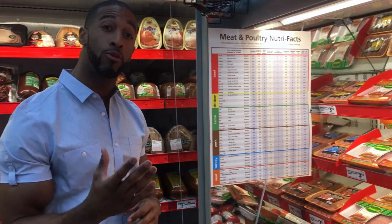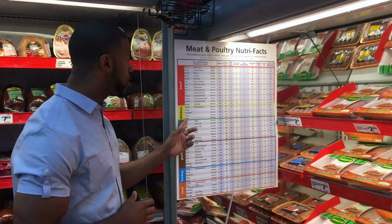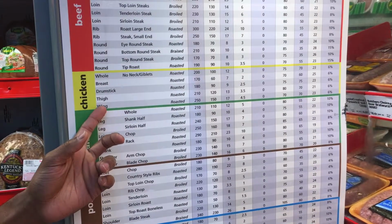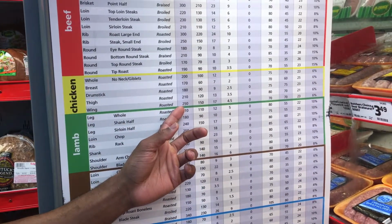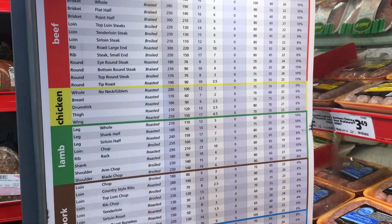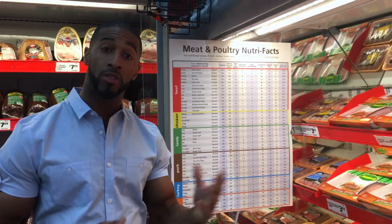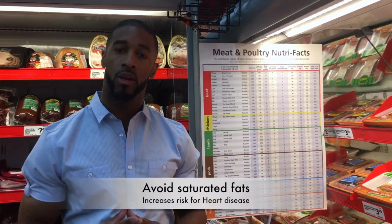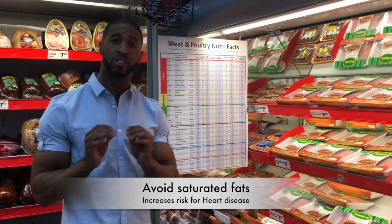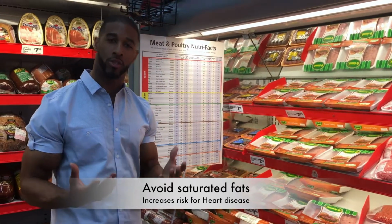Try to avoid the foods that will give you more fat. For example, we see that the higher fat containing food source would be the wing, which provides 250 calories per serving and 17 grams of fat. Particularly, there are some good fats and there are some bad fats. It's the saturated fat that you really want to avoid, as this is the fat source that's associated with increasing your risk for heart disease.